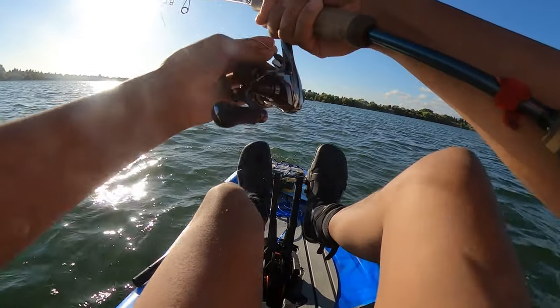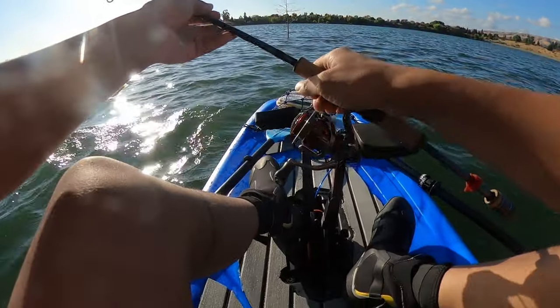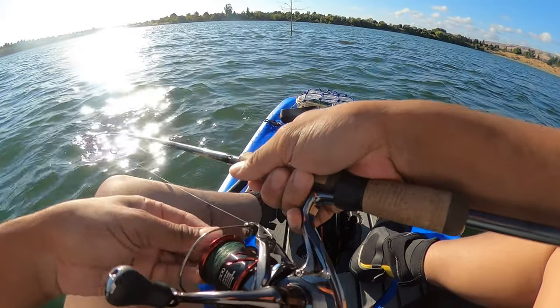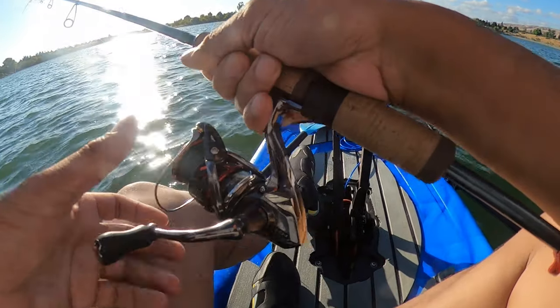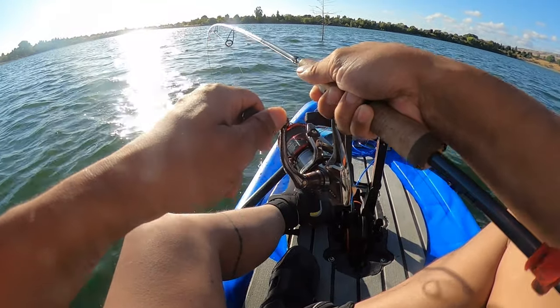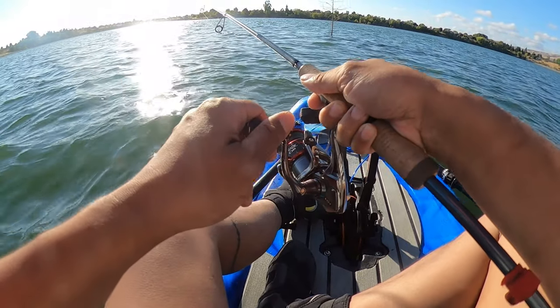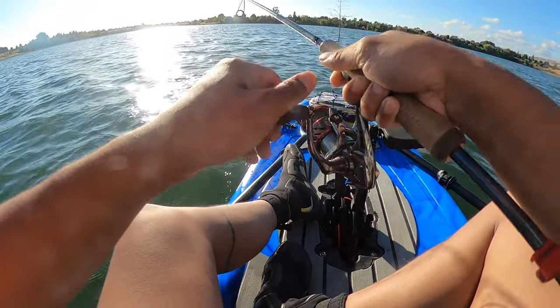Here I hooked on to the fourth fish of the day. Right now I'm at the island still. I'm working the other side. Same rig, same setup, drop shot with a 6.5-inch Roboworm cut down to about 4.5-5 inches.